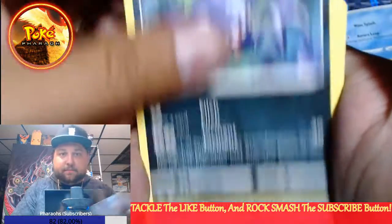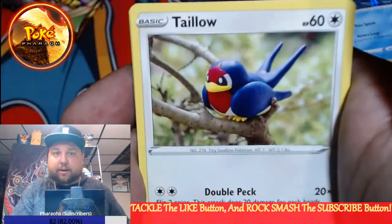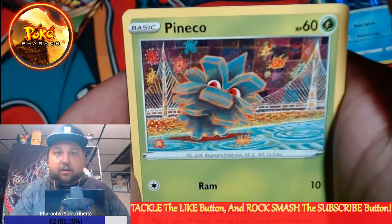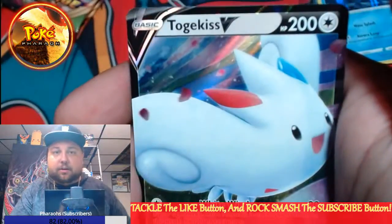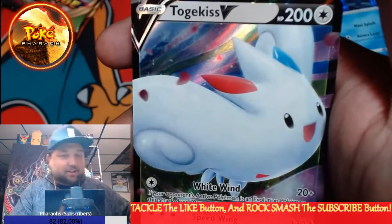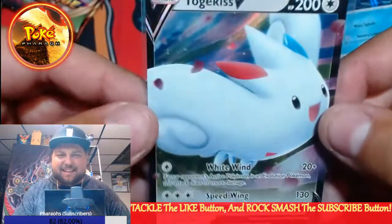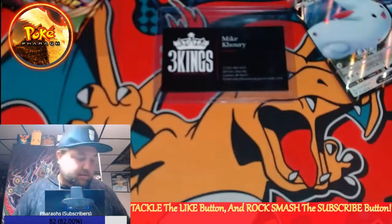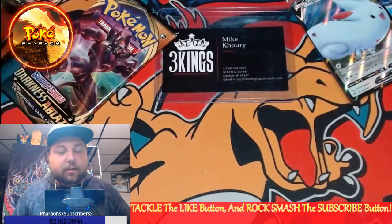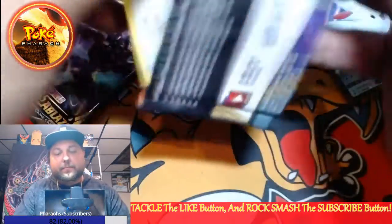Electric Energy, Sableye, Cramorant, Kakuna, Weedle, Tyrogue, Sandile, Oshawott, Pineco, Chimecho, and a Togekiss V. So not a Chonkachu, but hey, what are you going to do, you know? A pull's a pull. Let's go, Pharaohs. Very nice. And we will save that last pack, Magic Chonkachu. And let's see if we can get ourselves a Zard out of this Darkness Ablaze pack here.